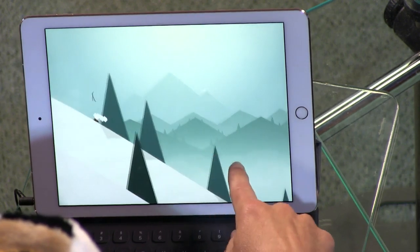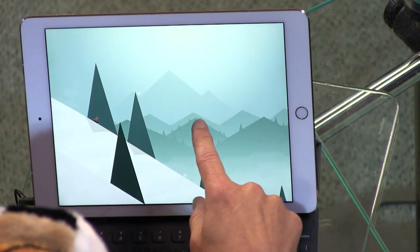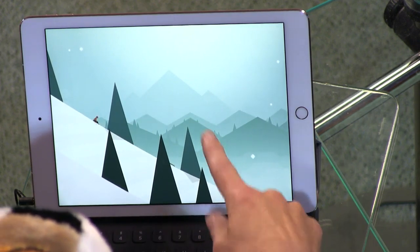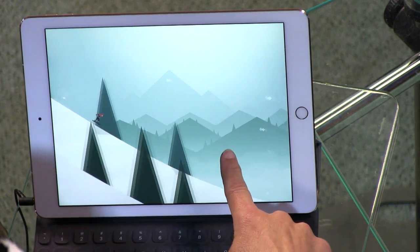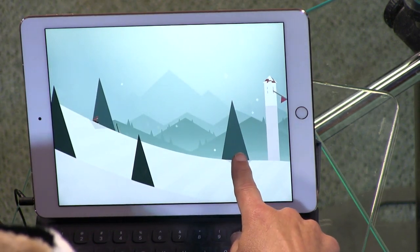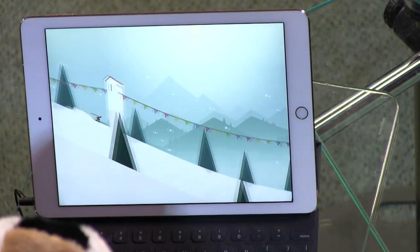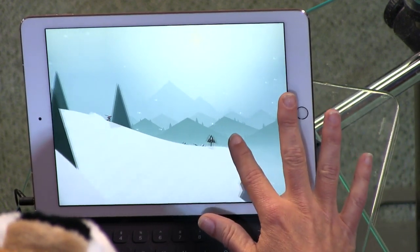It's fun, like real snow. It's fun. Yeah, so Alto's Adventure is $3.99. If you already bought it the first time we recommended it, Zen mode comes just with updates. It just lets you get a little frustrated first by trying to find it so that you can just ski, just you and the mountains.